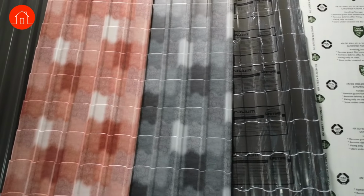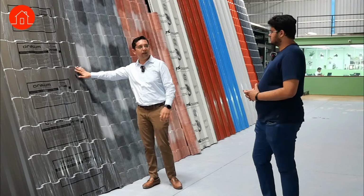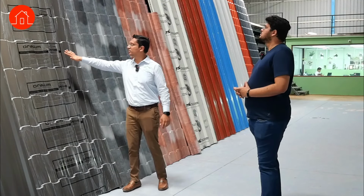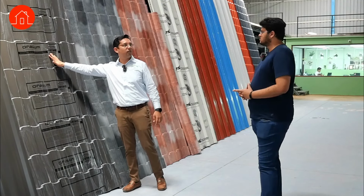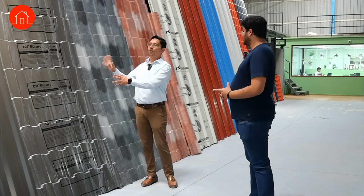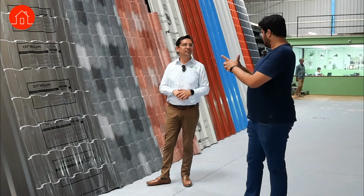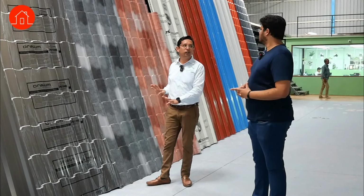So in Nova Tile, again, you have various colors. This is called cool gray. You can see the company itself comes with a manufacturer warranty of lifetime. So it's printed. It's not like I'm telling you, it's written. So you will find it here. So this is all made in India? Yes, everything is made in India. Okay.